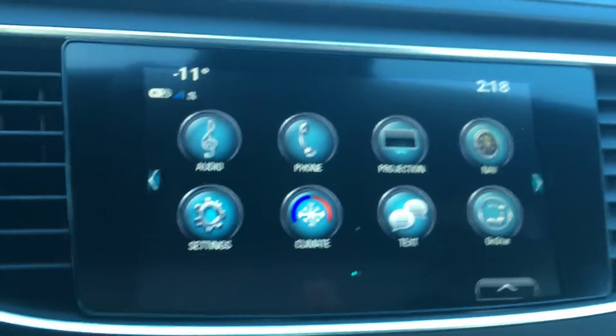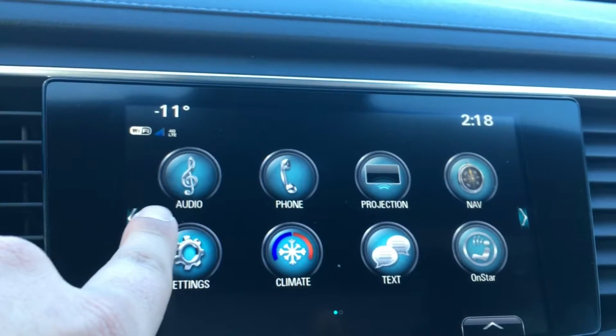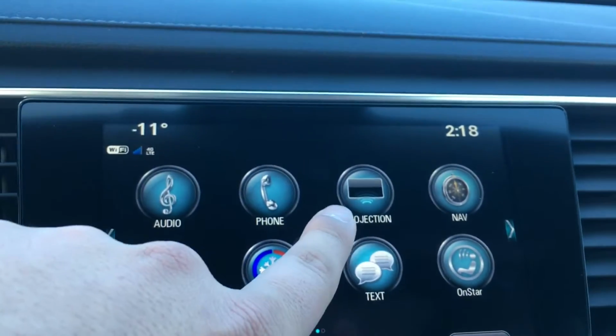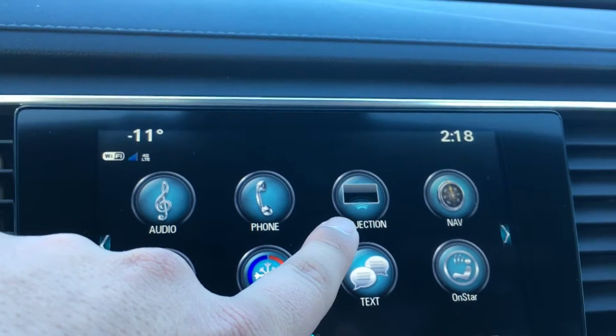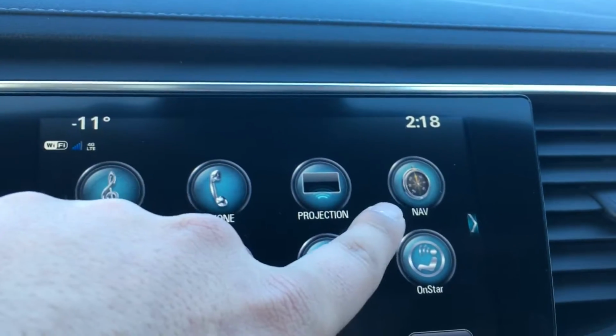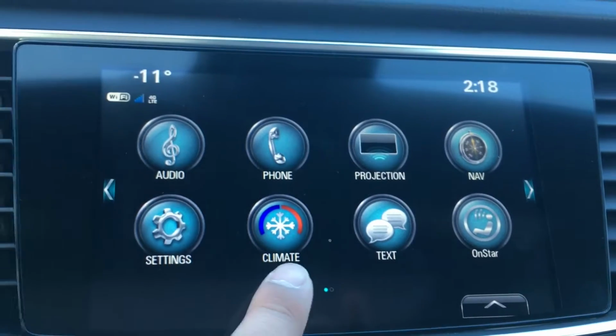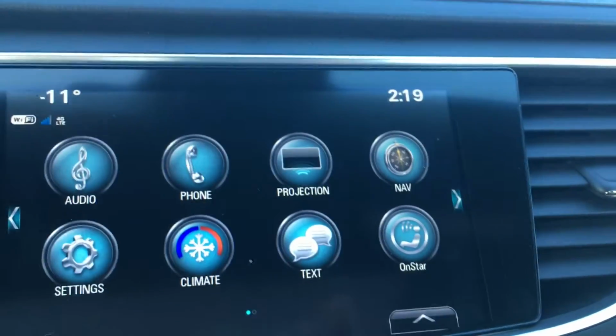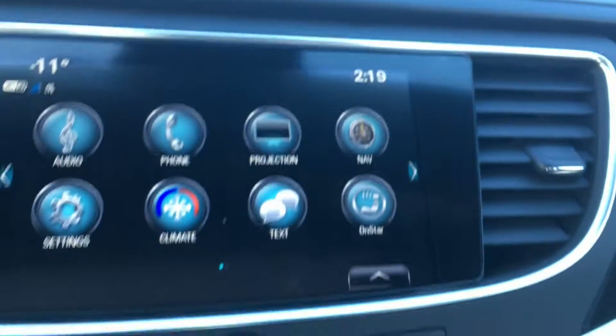Over on the main screen here, for audio, you've got your AM, FM, and XM radios. You can connect your phone to the vehicle. That projection icon means that it is Apple CarPlay as well as Android Auto capable. Navigation, got your settings, climate, and some of your text message settings to go through as well. And with the OnStar, you get your 4G LTE Wi-Fi.